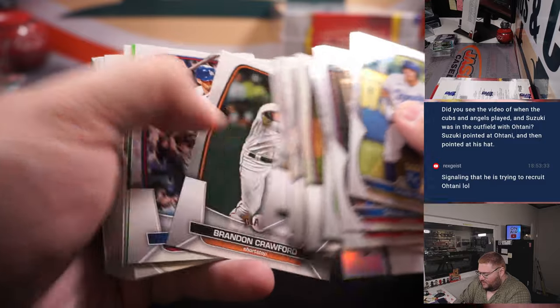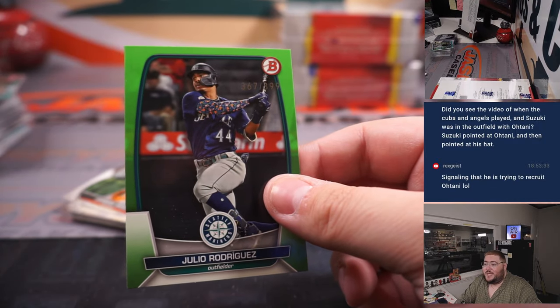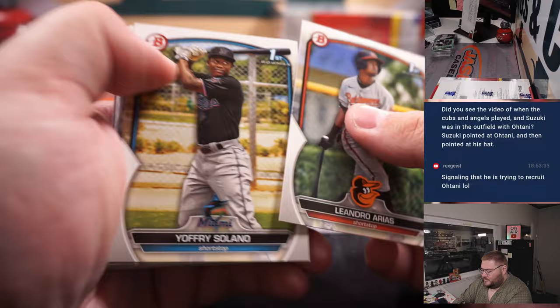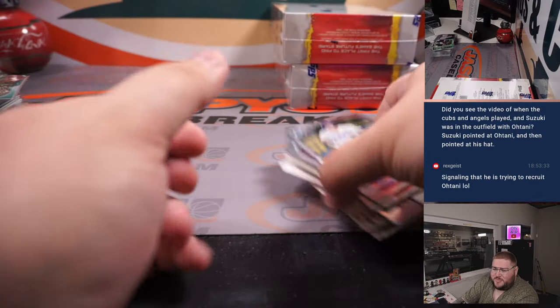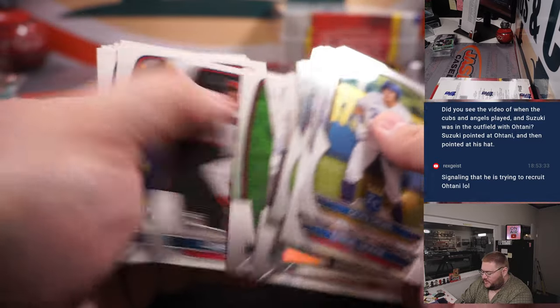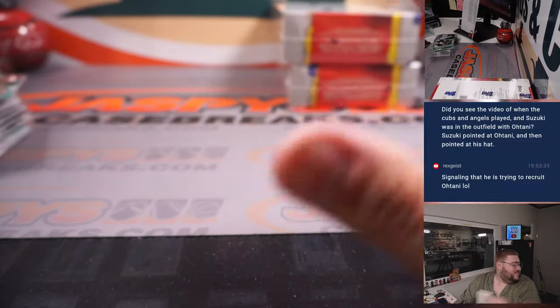That's one green paper coming up. That's J-Rod, 367 out of 399 for Seattle, second year. I think we did this one already, but just double check. Yeah, we got this one already. Never be too careful.